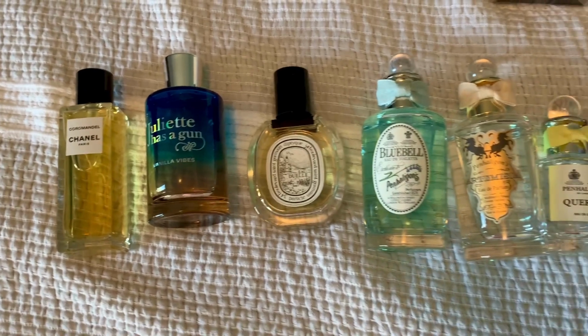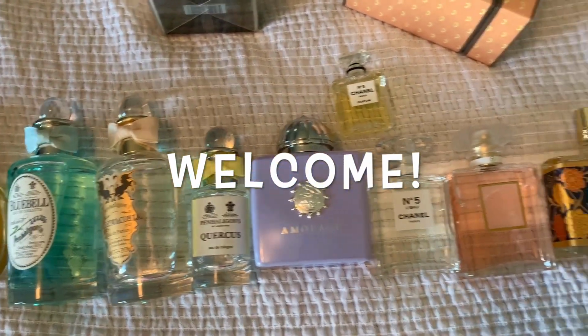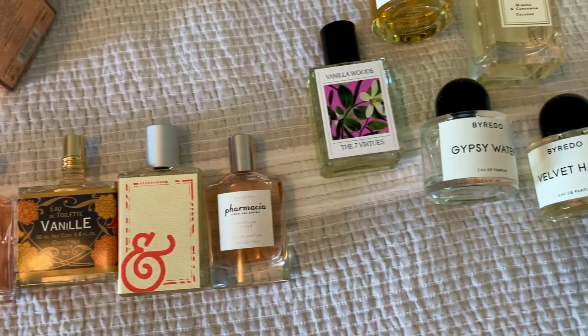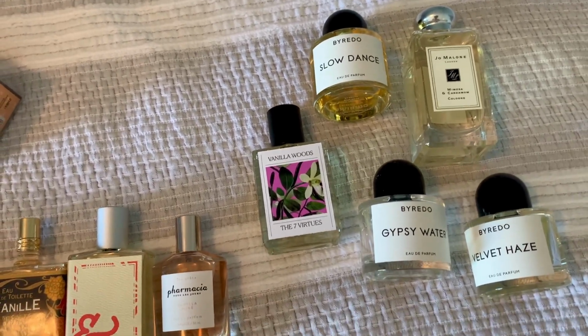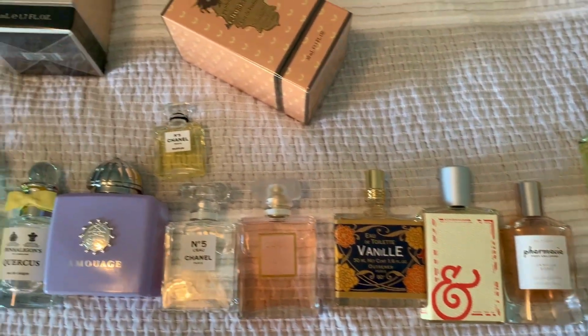Today I have a June update for you with a little bit of an organize with me as well. I purchased a new organization display, so we're going to go through that and you can help me put all my perfumes back. This is my current collection.